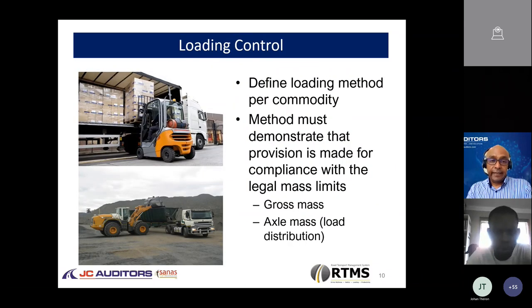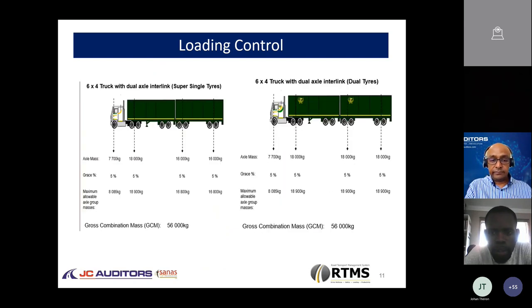Okay, loading control, a key requirement of the standard and one that often presents a challenge. Here, the standard requires a clearly defined loading method per commodity transported. So if you're transporting fuel, break bulk, mining aggregate, for each commodity you'll need to indicate in the form of a procedure or process how you load the truck, specifically indicating how you comply with the relevant mass limits, both for the combination, as well as how you make provision for complying with the individual axle masses.